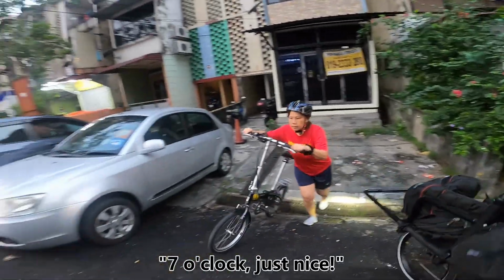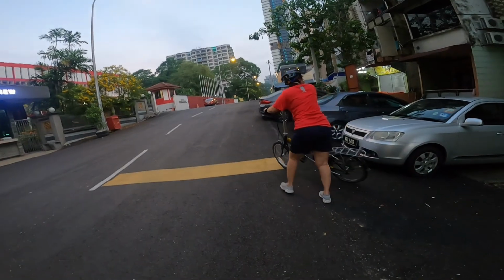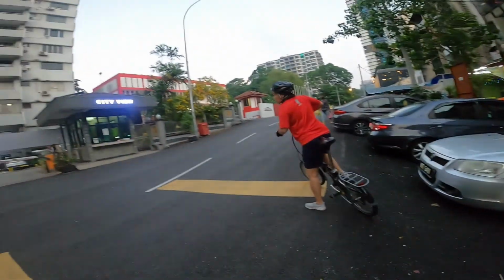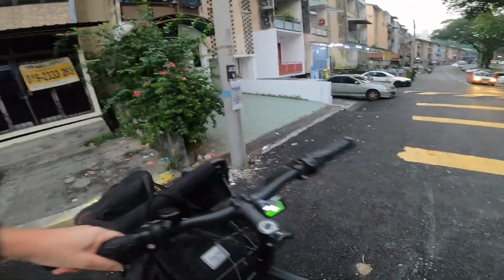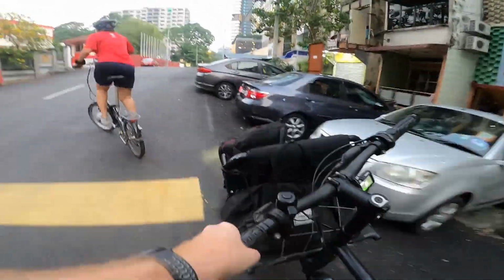Just nice. Yeah, the street light just switched off, so perfect. So yeah, we go up to the Chinese Assembly Hall.